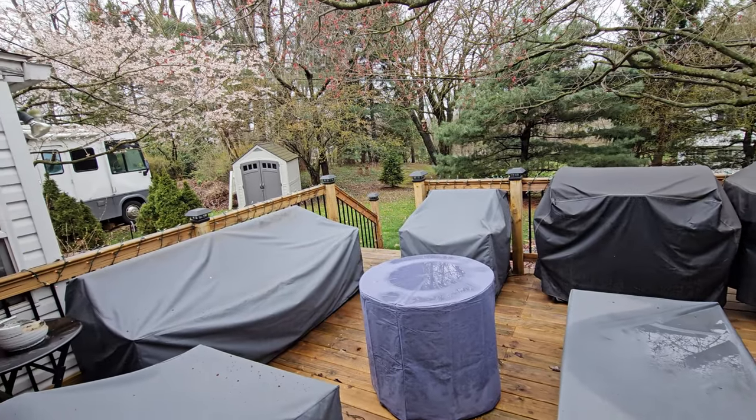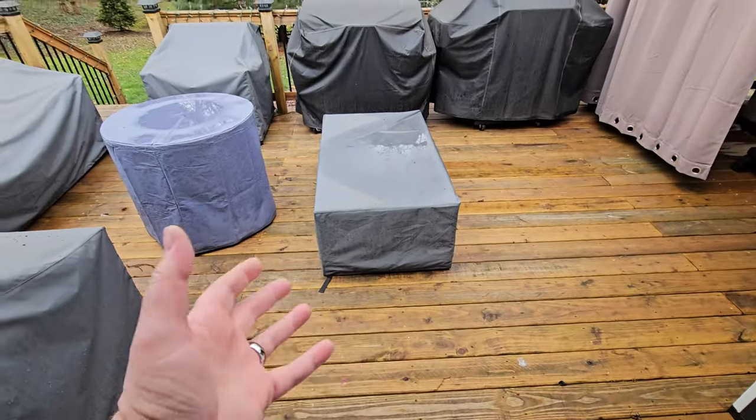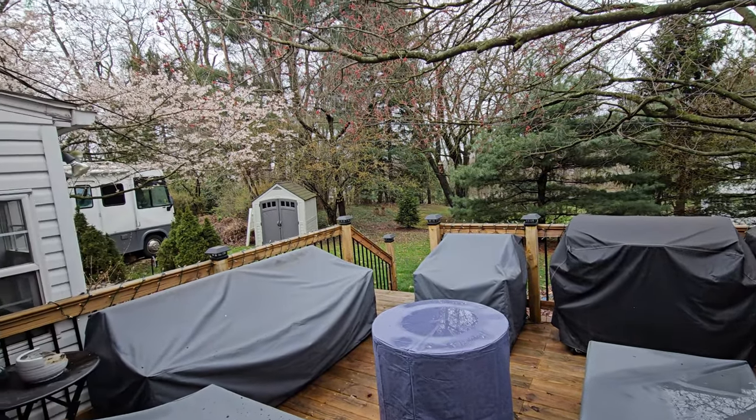Okay, so today it is raining and sopping wet outside. Actually, it looks like it's stopped for the moment, but you can see everything is soaked out here. So I'm not outside doing any work today. However, there is something that we've been talking about doing inside the house.